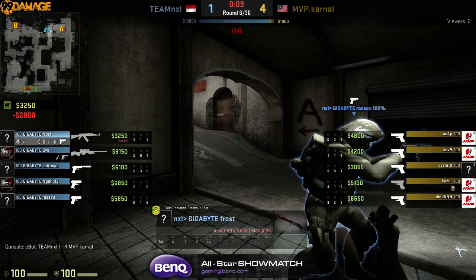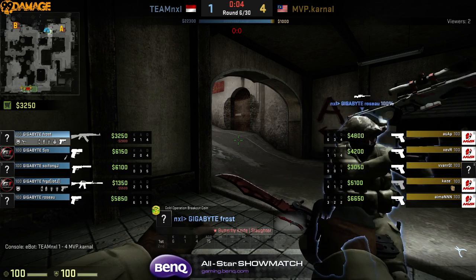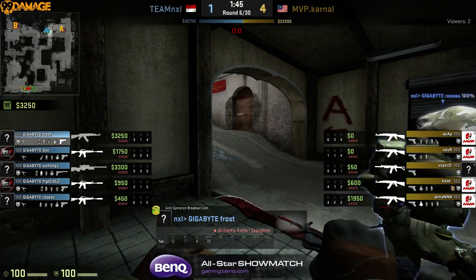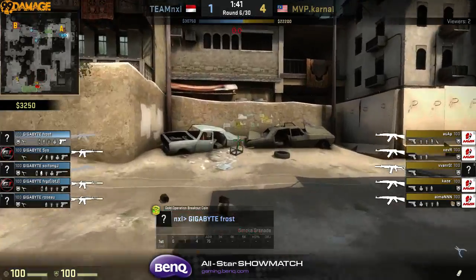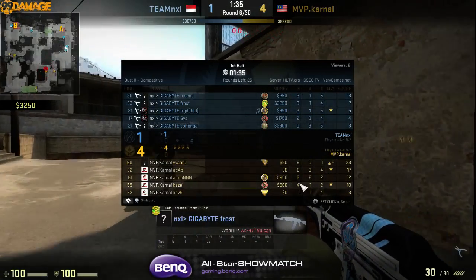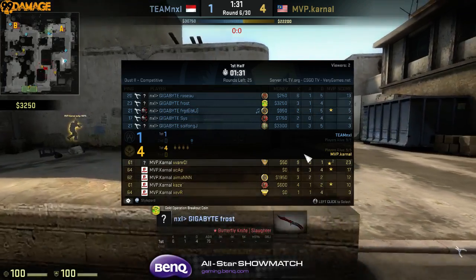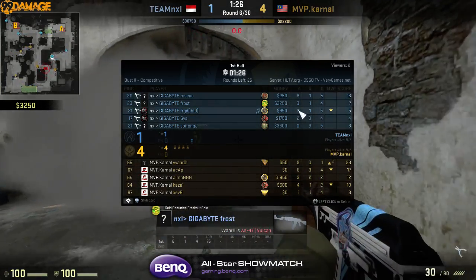Luckily for the CTs, they made it in an eco round. So this is going to be a tense match, I believe. NXL seemed to be a little bit off at the very start, but now they are picking it up, and Karnal still on the bye, but only for this round. If they can't win it, they will be down 2 pistols, or, well, maybe upgraded pistols, but it really depends on their liking of forcing it up.